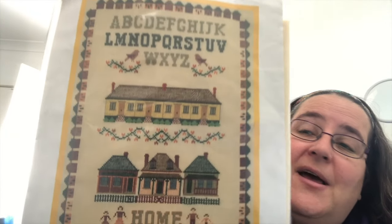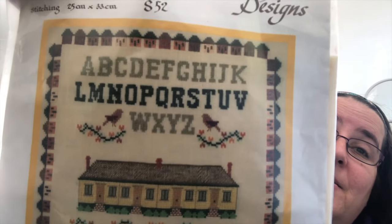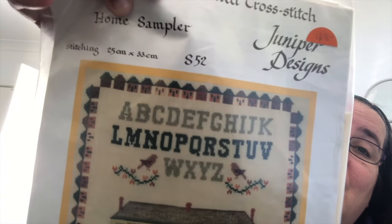So we have got a lovely kit from Juniper Designs. It's an alphabet sampler, home sampler. Isn't that gorgeous? And it comes with a piece of linen and all the threads. $8, can you believe it? I feel like I'm quoting all the Flosstubers. I just can't believe it. Amazing. So that was my haul of patterns.